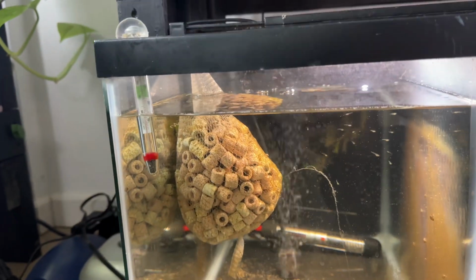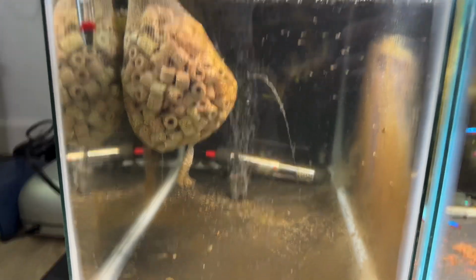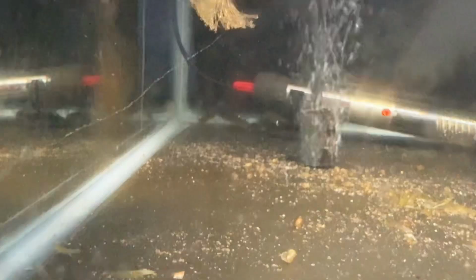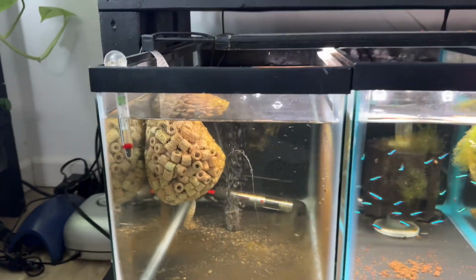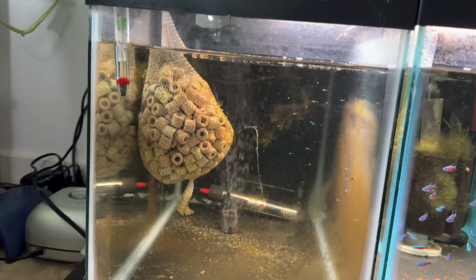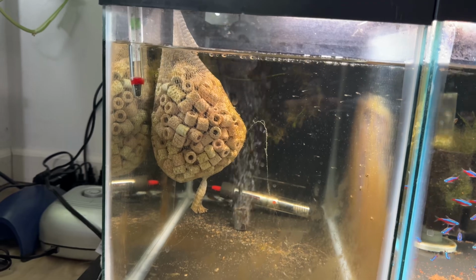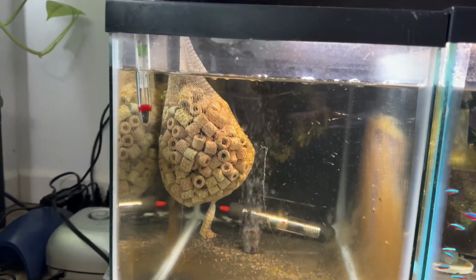And I moved this media bag over into this tank here to cycle it for some cories that are in the back, these guys back there. Can you see them? No, you can't. But the common name is the flagtail panda cory, Corydoras oianensis or something like that, or opianensis. I don't know how to pronounce the scientific name, but sorry guys.